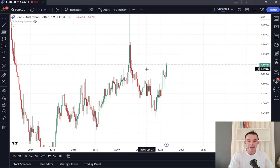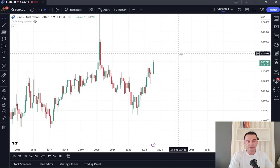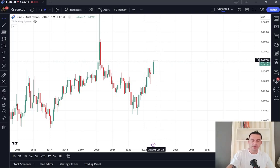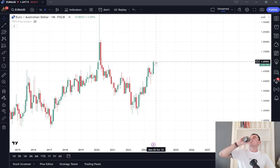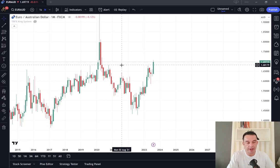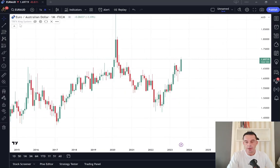When you find these kind of support and resistance levels on the higher time frame charts, normally you'll get a reaction at these levels, and they do hold significance and allow us to get in and out of the markets pretty quickly. So the first one that triggered was Euro Australian dollar.